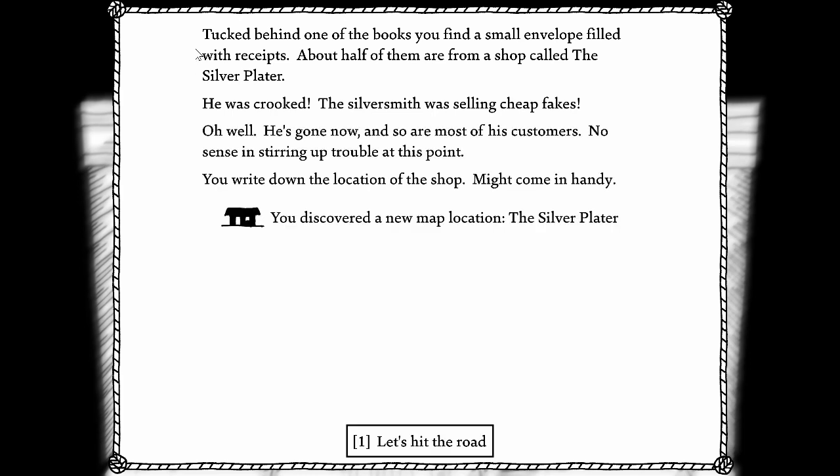Search for secrets. Tucked behind one of the books you find a small envelope filled with receipts. About half of them are from a shop called the Silver Platter. He was crooked. The silversmith was selling cheap fakes. Oh well, he's gone now, and so are most of his customers. No sense in stirring up trouble at this point. You write down the location of the shop. Might come in handy. Silver Platter.